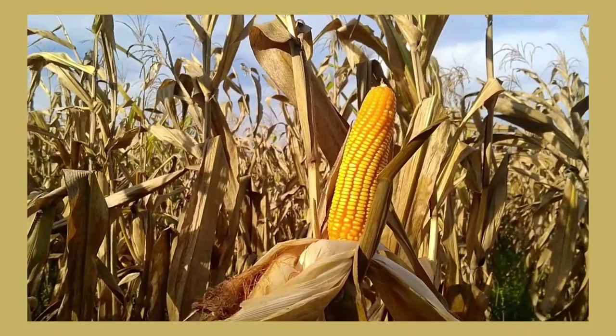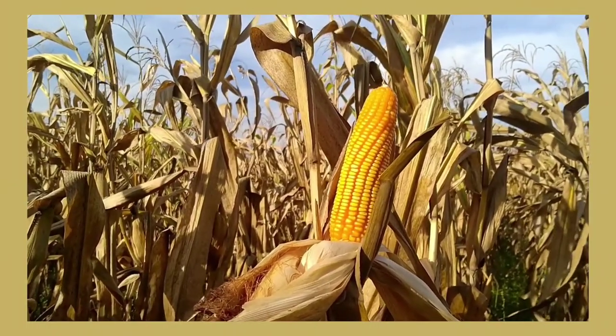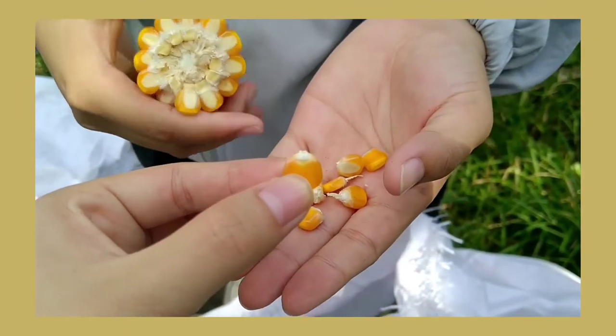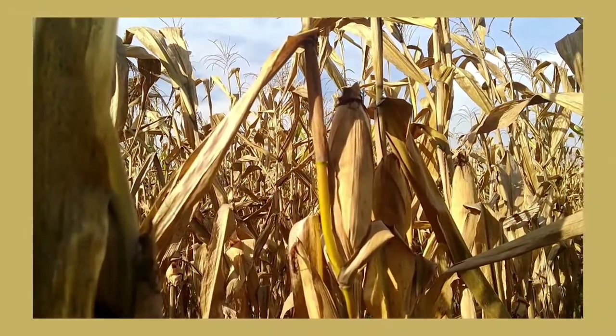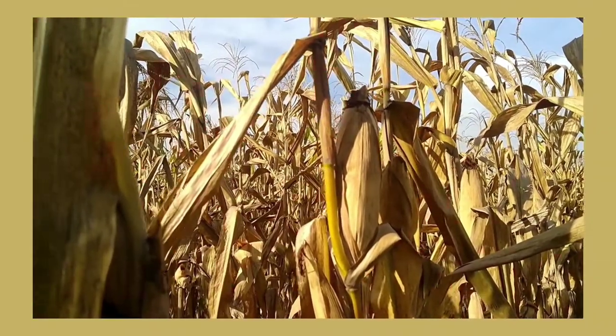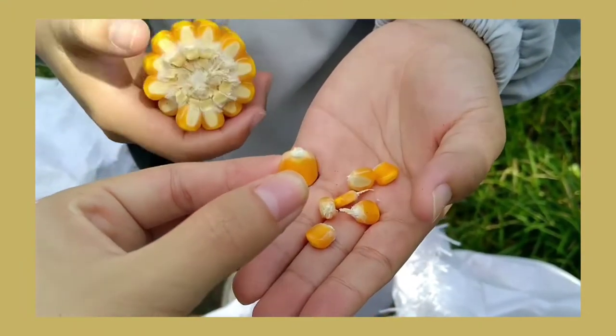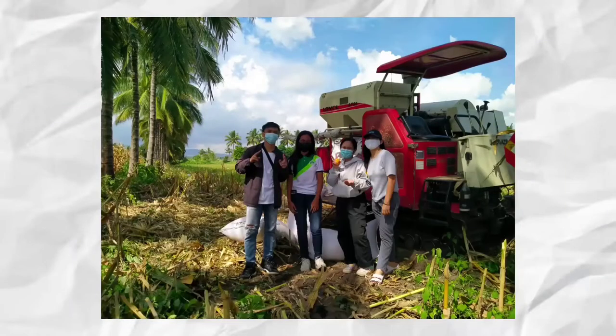Moreover, the corn is ready to harvest if it already ranges from 110 to 115 days after planting, and also if the kernels are already dark in color and shiny, and once the plant leaves and stem are dry. Thus, his harvesting practices maximize his production and generate income.